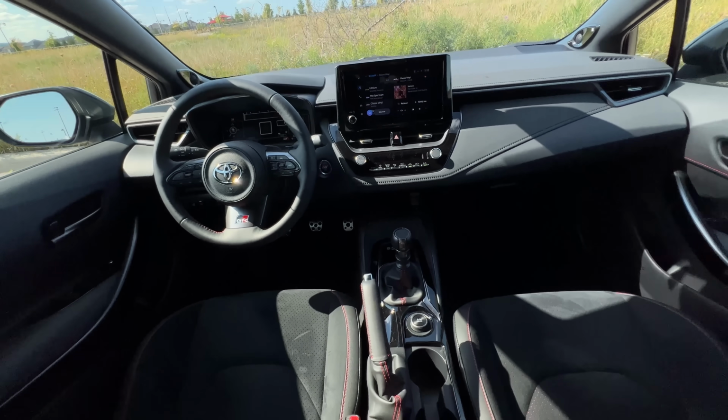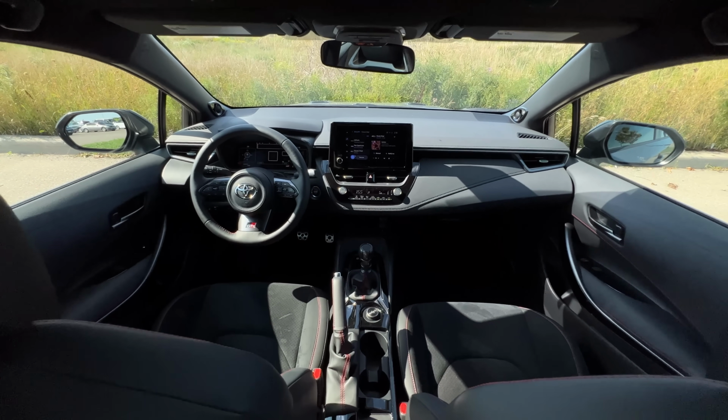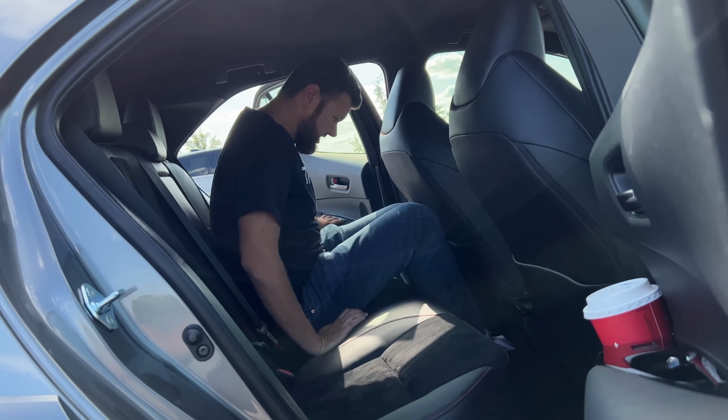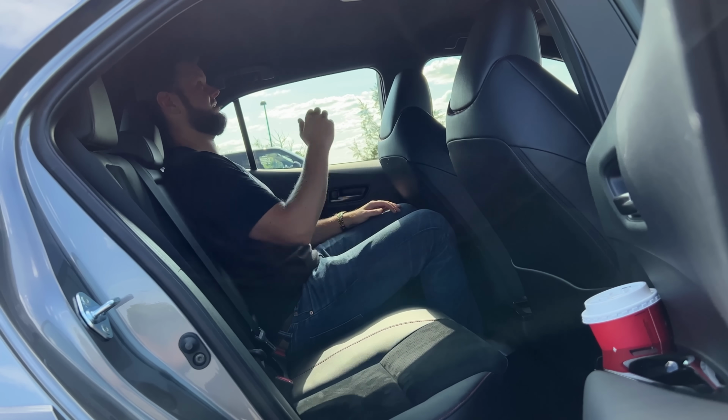Everything's really nice. And we have good lane centering in here too, which is awesome. Then how about backseat room? Because I fit fine behind myself at 5'8". It's still a Corolla, so it's not that great, but I do have pretty good headroom. It's nowhere near like a Civic backseat.